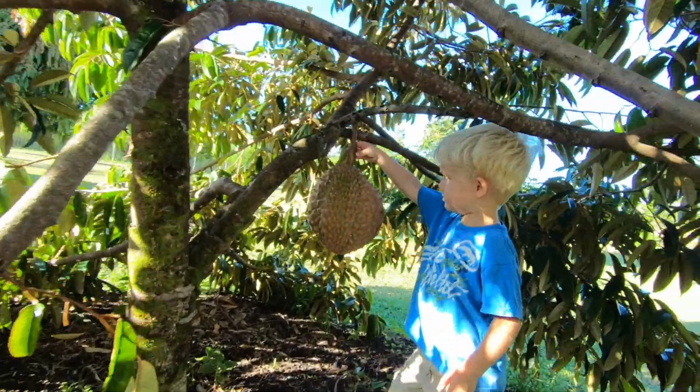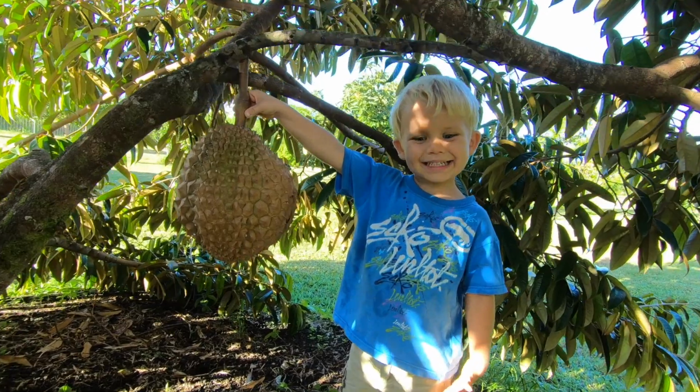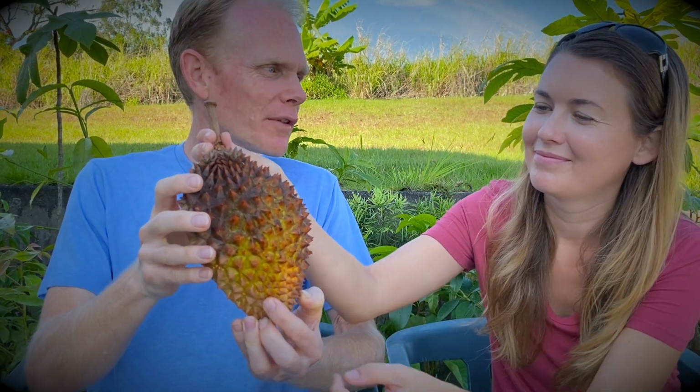That's right. And I hope to have quite a collection in the coming years. These trees are really hard to acquire and come by, so it might be just a little bit here and there. But as a special treat, in addition to the tree that I picked up, he gave me a little bit of durian fruit. So this is a nice treat for the family.